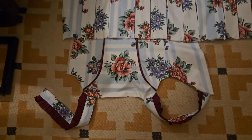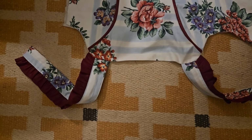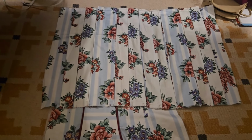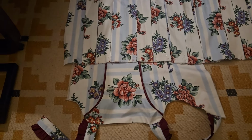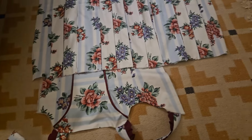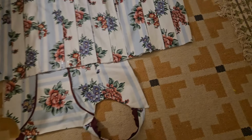So I actually did end up redoing the shoulder straps. I cut them apart and took out that extra ruffle on the inside of the neckline because it was way too thick. I didn't like how it looked, and I actually reattached them closer to the edge of the bodice, and I think it looks much better now, so I'm really happy with that.